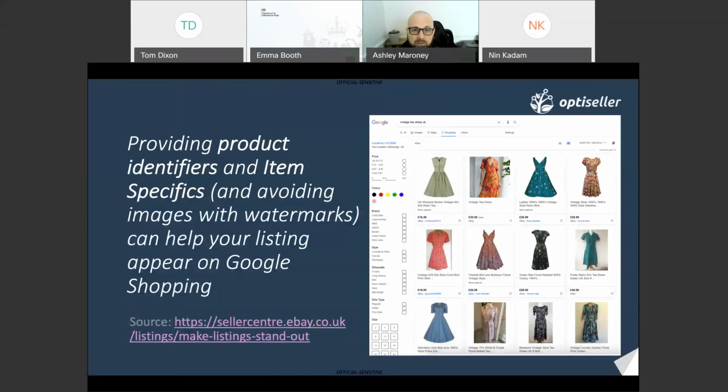So this is something from eBay seller guidance, and we've included the link here so that you can actually view this for yourselves. But this is a good example of where you can potentially get your listings to appear within Google Shopping. You need to ensure that you're including both product identifiers and item specifics to do so, and that your images meet all of eBay's requirements for images, so avoiding things like watermarks and text and having a white background, etc. Again, this will help you to drive more traffic to your listing, more visibility, more opportunity to create sales.